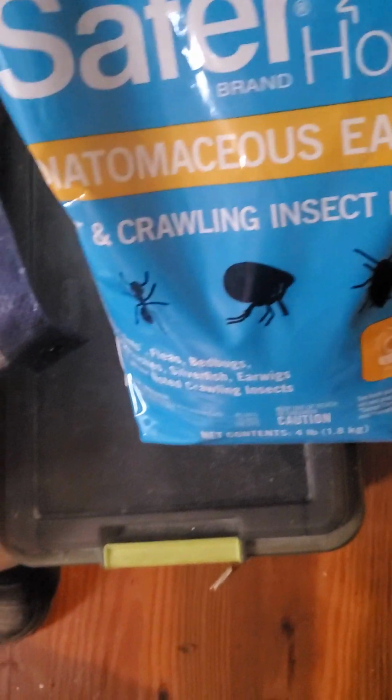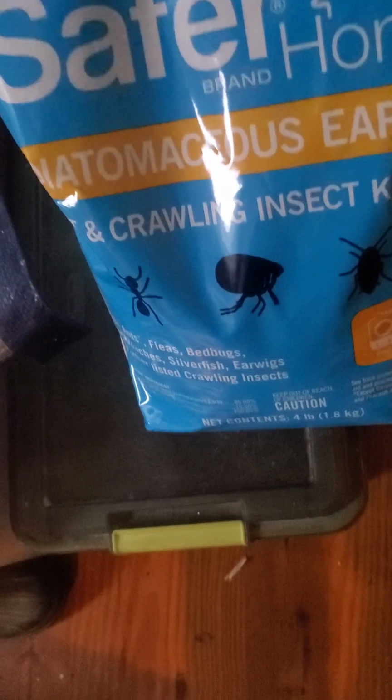I put in 1 cup of the bone meal, 1 cup of the blood meal, and about 2 cups of the perlite. Now I also use something which helps keep the insects down, and that is this stuff right here, diatomaceous earth. Now when you pick up your diatomaceous earth, you want to look at the ingredients and make sure it has some bentonite clay.